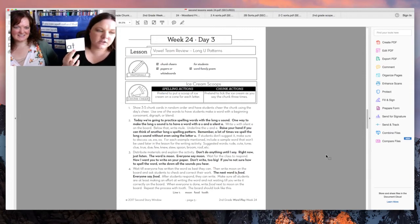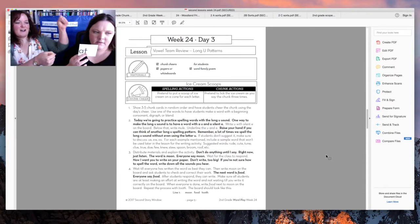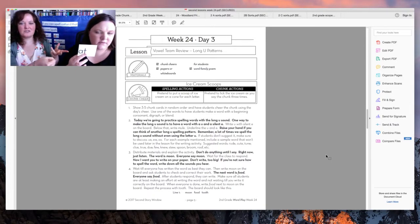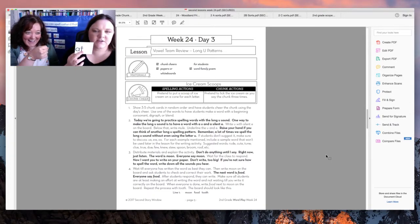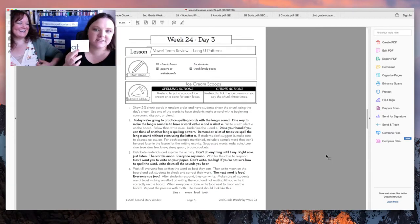So first, for each letter of the chunk, maybe you can show I'm holding an ice cream, and for each letter you go like A, T, and then as you're saying the chunk 3 times, you're gonna pretend to lick it. So you're like, at. Okay. So every day is a different one.